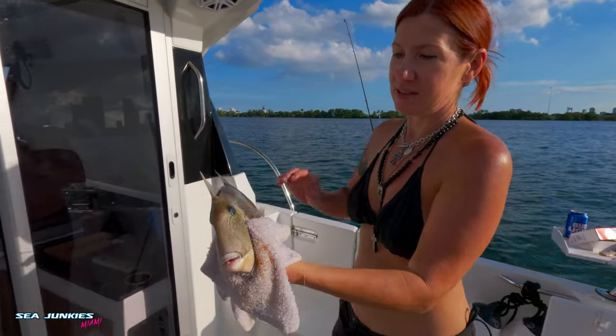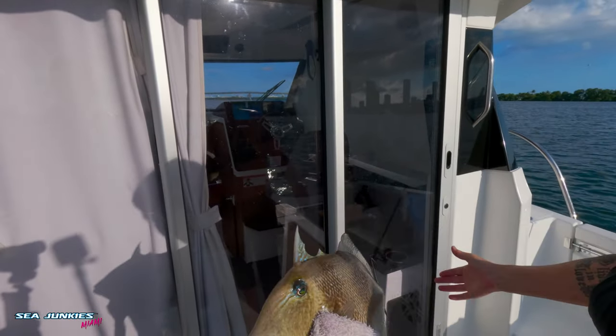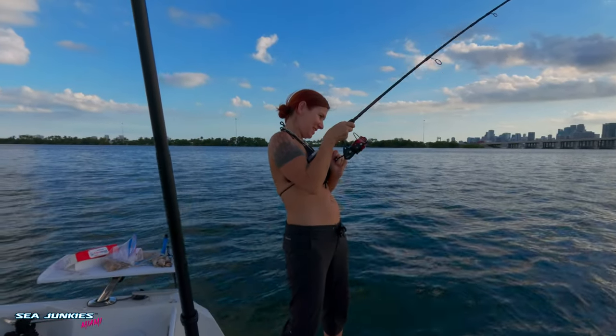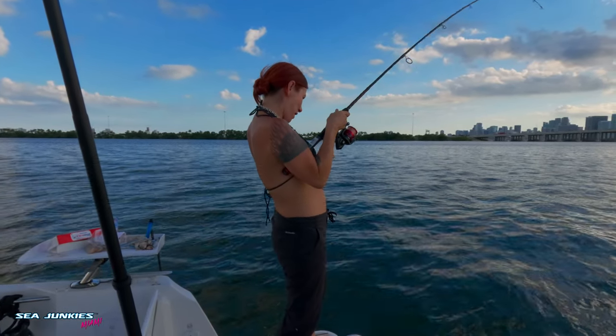And Riffy was barking. This is actually pretty decent. I mean, that's pretty big. Yeah, that's a nice trigger. Good one. This is a good fish. Decent. Question is, what is it? Be a mangrove. Be a mangrove.